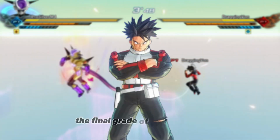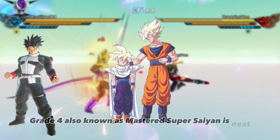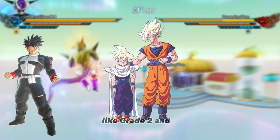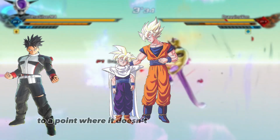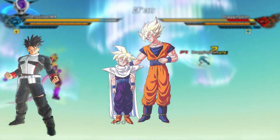The final grade of Super Saiyan, Grade 4, also known as Mastered Super Saiyan, is next. Instead of just forcing your body to get stronger like Grade 2 and 3, Goku and Gohan learn how to master Super Saiyan Grade 1 to a point where it doesn't take a toll on the body and is also made easier to grow stronger too.